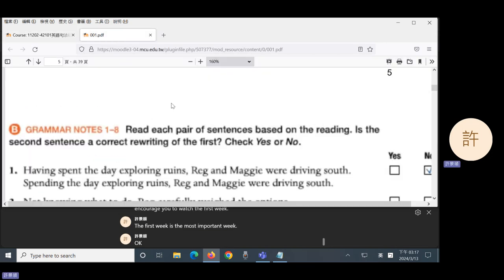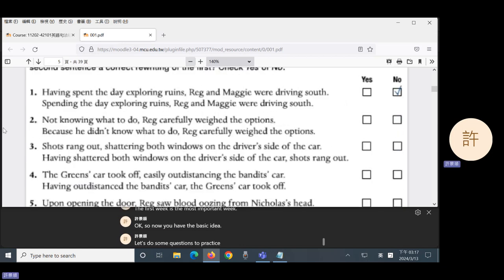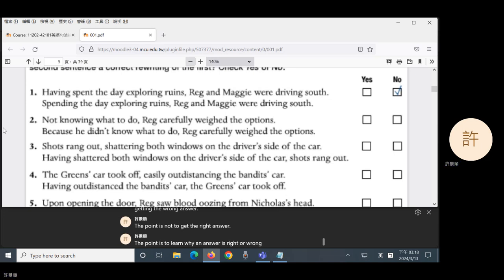Okay, so now you have the basic idea. Let's do some questions to practice. When we do these practice questions every week, don't worry about getting the wrong answer. The point is not to get the right answer. The point is to learn why an answer is right or wrong. If you only get the right answer, that's so boring. You already know everything. There's no point. But if you get all wrong answers, every single question is something that you can learn about.